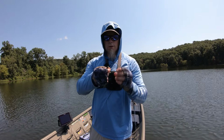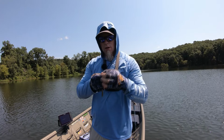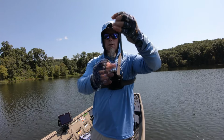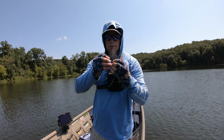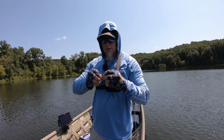First thing we're gonna do is take this little nail weight. This is a Big Bite Baits 1/16 ounce screw-in nail weight. So we've got the thinner side, and then we've got the fat head part of it. That's the side you're gonna go in, and you're just gonna screw this thing in. You can push it in, screw it in, doesn't really matter.